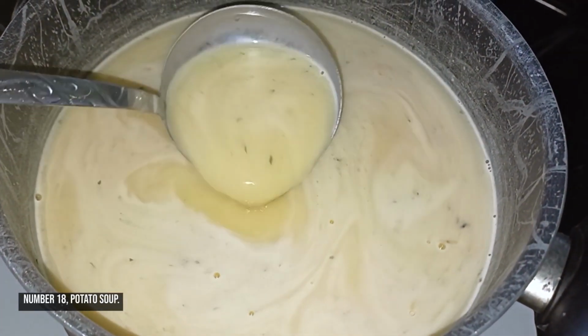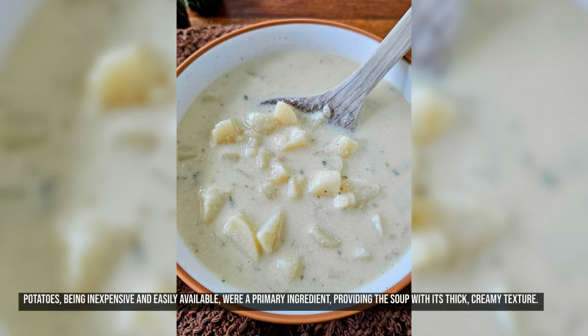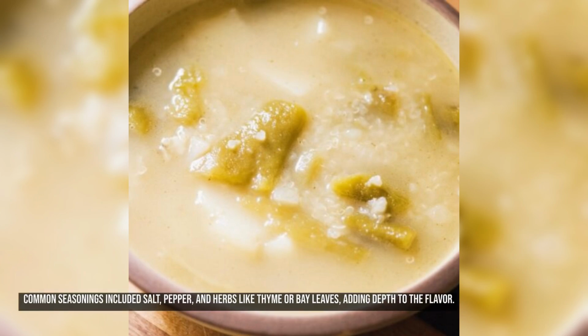Number 18, potato soup. Potato soup is a classic comfort dish that has roots in both frugality and simplicity, making it a go-to during the Great Depression when resources were limited. Potatoes, being inexpensive and easily available, were a primary ingredient, providing the soup with its thick, creamy texture. The basic recipe involves boiling diced potatoes in water or broth, then mashing or pureeing part of the soup to create a smooth consistency. Common seasonings included salt, pepper, and herbs like thyme or bay leaves, adding depth to the flavor.